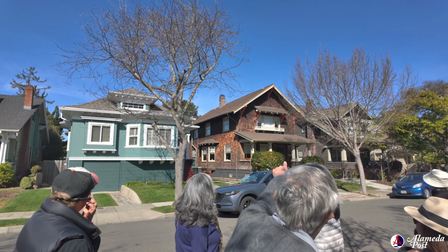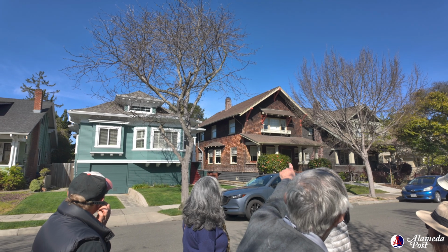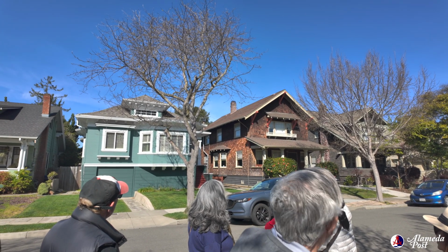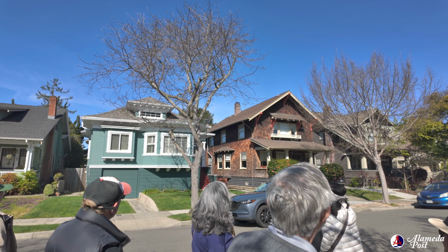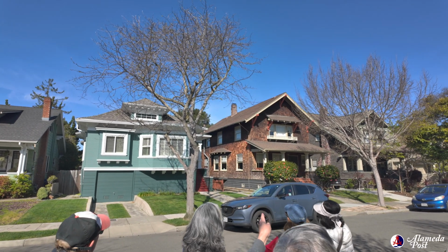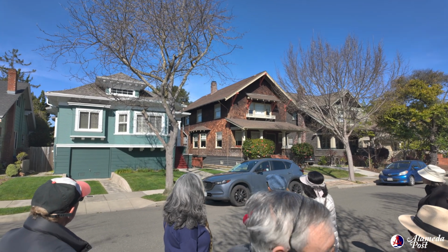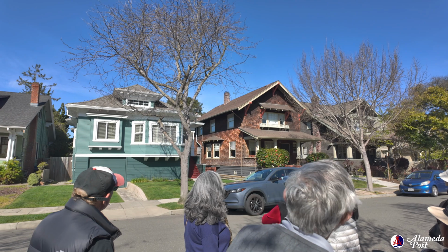And look at the windows, 12/1. See that there? And then 6/1, 6/1, and 12/1, very Craftsman style. And the porch, very Craftsman style, especially the shingles. But they can't get away from Queen Anne. They got a bay window. See? They got a bay window. Queen Anne is still with us, right?